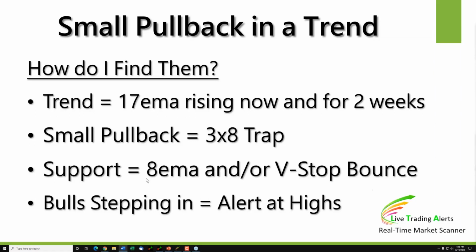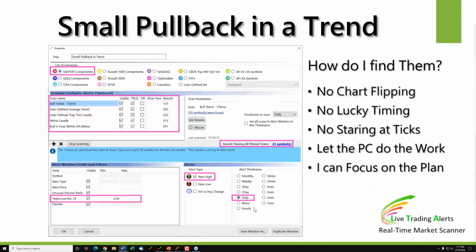We'll show you how that can identify some support or resistance as well here in a moment. And finally, I want to be alerted when the bulls are stepping in, and that gives me an alert at the highs. This is what LTA looks like, and specifically the setups to find these small pullbacks in a trend. I tend to trade the S&P 500 or the CBOE's top 400 tickers based on options volume. One of those two tends to be my universe.